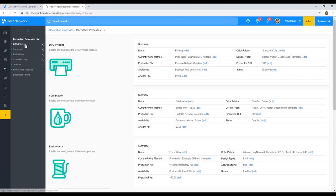So we've got a series of different decoration processes that you can enable. Again, DecoNetwork is a solution built for the decoration industry. So we support processes like direct-to-garment, sublimation, embroidery, screen printing, transfer, and rhinestone templates. There's a lot of specifics built into the system that are going to allow you to price out in a way that's accurate for that decoration method. So we're going to take a look at decoration pricing, but before we do, we want to at least highlight some of the power that comes in from the different decoration methods.